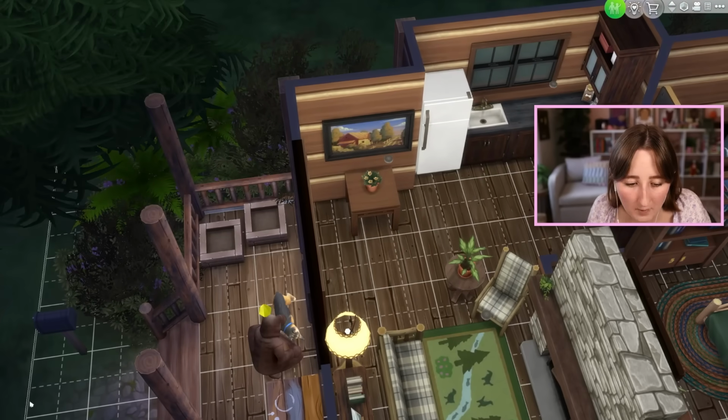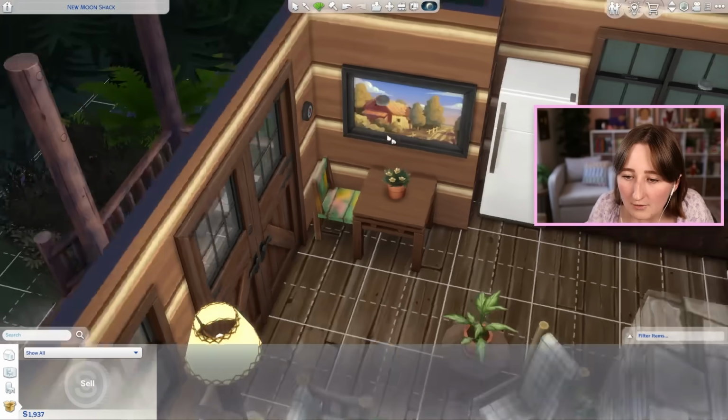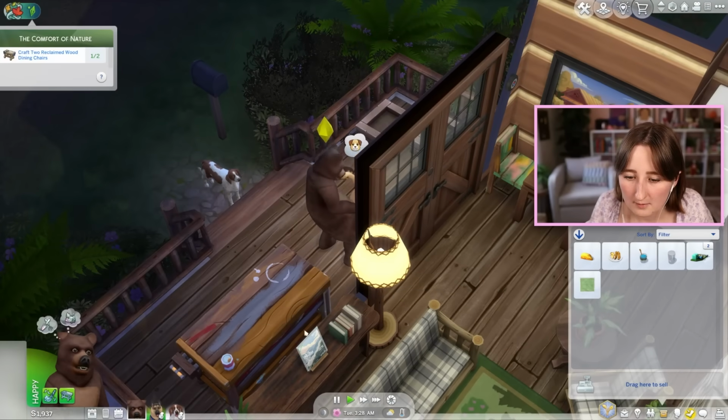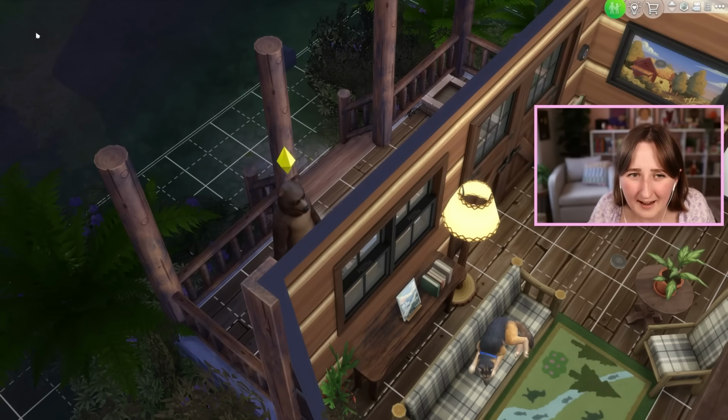Did I finish it? That's 1. Okay, reclaimed wood dining chair. Oh, it even comes in different colors. Oh, fun. Let's use that one more. Reclaimed wood dining chair. I've got level 4 handiness. Am I playing in a tiny house right now?